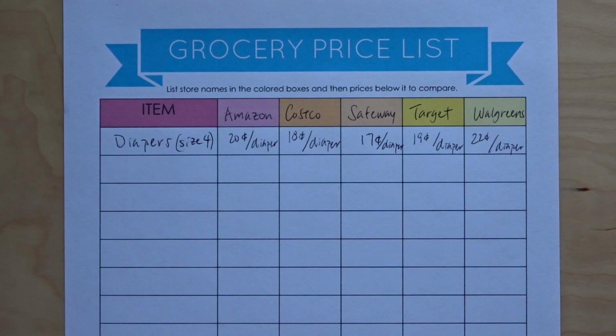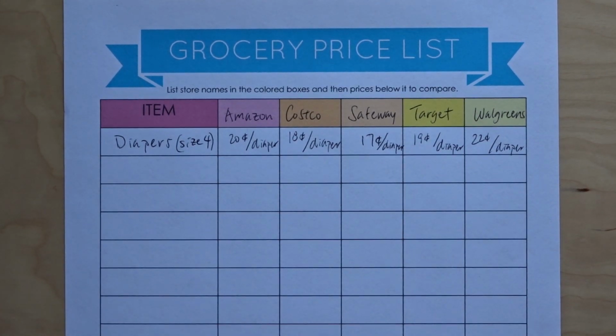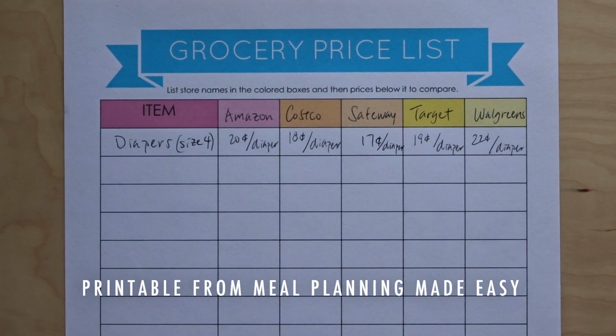You can use something like a grocery price list, where you list out the item that you're buying and the different stores and the different per unit prices, and then you can make a comparison and choose the one that has the lowest price for you.